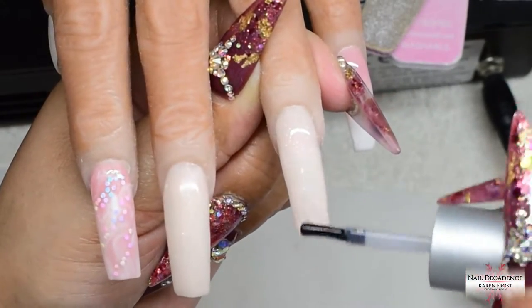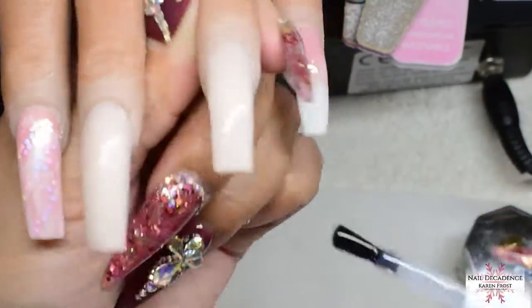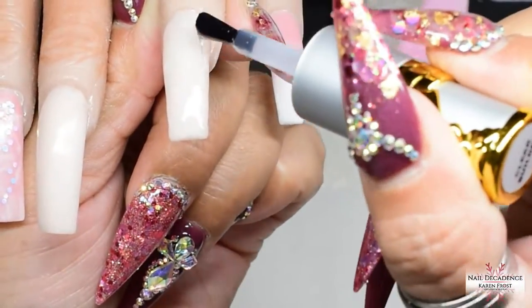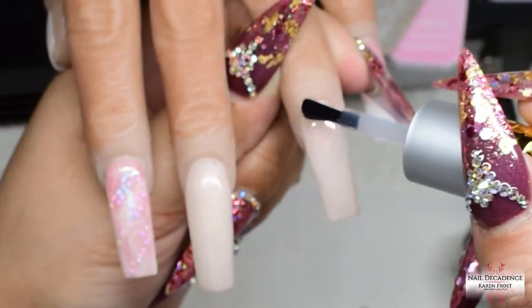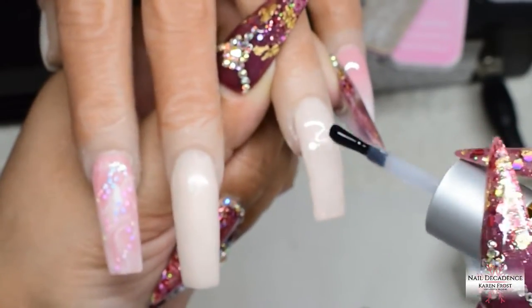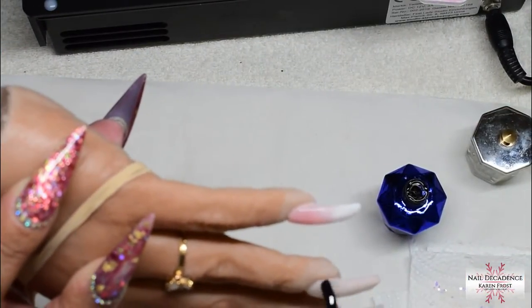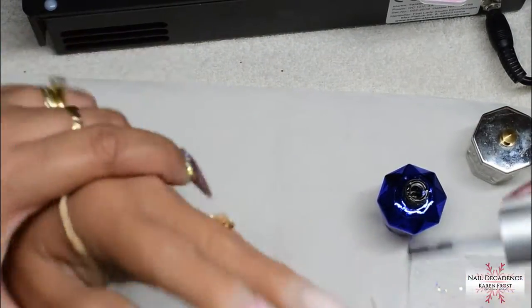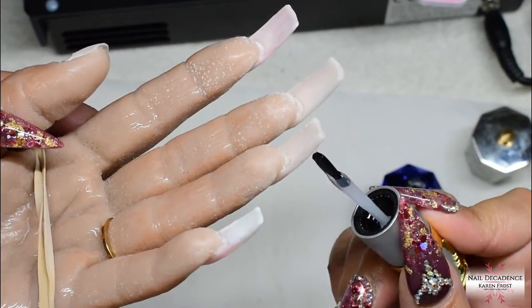Now, you don't have to encapsulate these nails that don't have any ombre or glitter on them, or marble. You can build the nail with the blush shimmer, it's not a problem. You can do it with the misty rose as well, but because I want to save my blush shimmer, I don't want to use it all, I decided to cap it in the clear builder in a bottle, and it also gives me that glass effect that I really, really love.